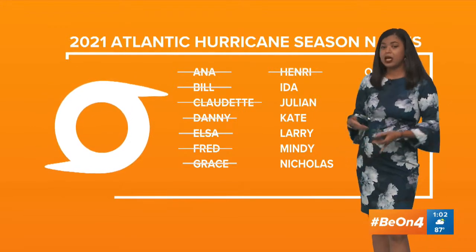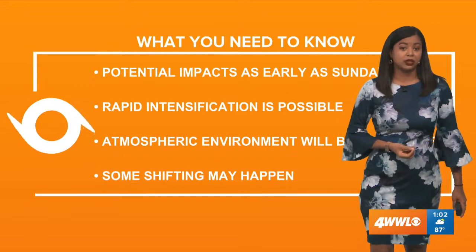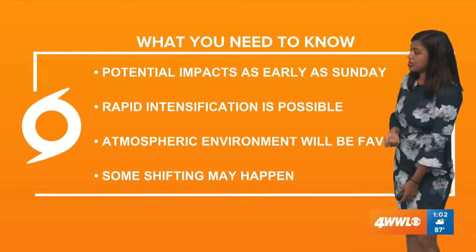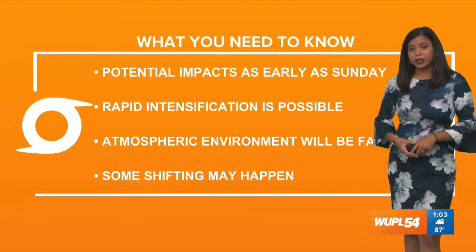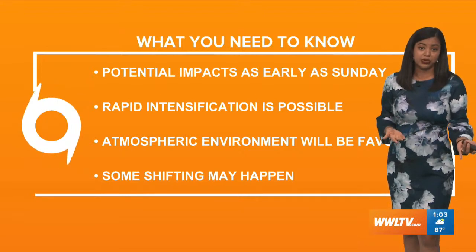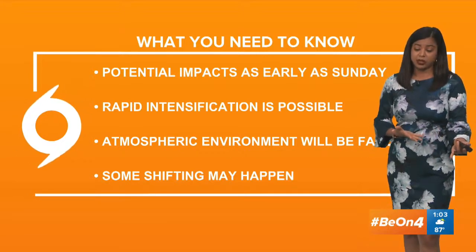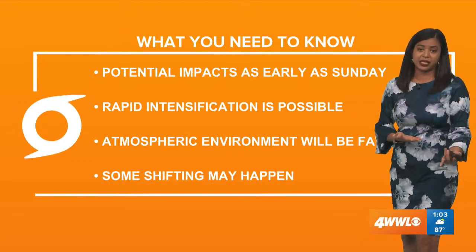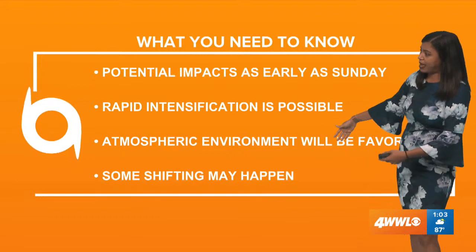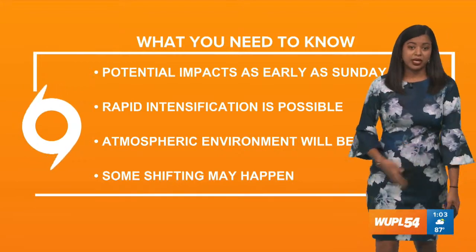So as I mentioned before, the next name on the list is Ida. We just went through Henri a few days ago. And what you really need to know about this forecast, that potential impacts as early as Sunday, it is looking possible right now, and rapid intensification is also possible because it will be entering an environment that is marginally conducive. Right now, I'm not seeing anything that will limit the intensification of this system. It's going to be going over very warm water. Also, the wind shear, not a whole lot of that to help break apart the system. As I mentioned before, the atmospheric environment will be favorable for further development. And as we get more information, some shifting may happen, and that's in terms of the center of the storm.